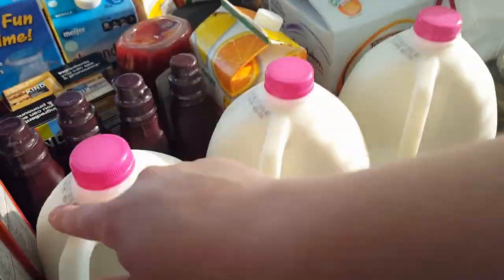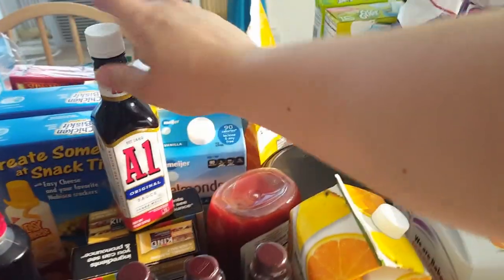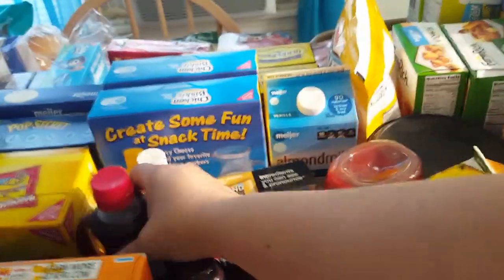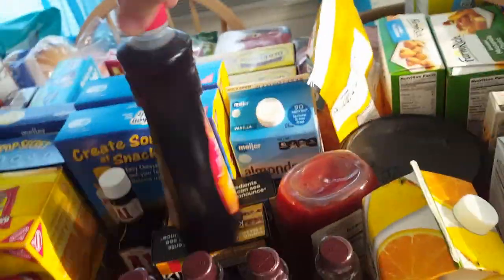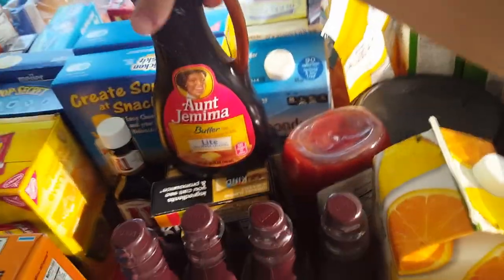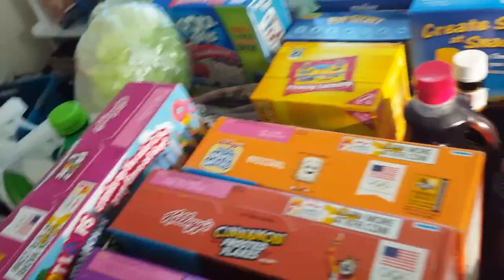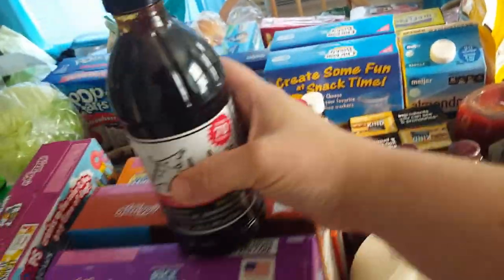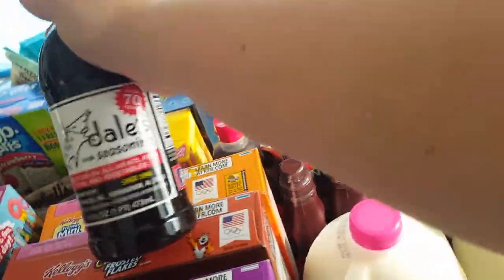Three milks. They were $2.29 a piece. Got some A1 steak sauce. And it was $3.29. It wasn't on sale, but it was a special request. We got some syrup. It was $2.49. Some olive oil, it was $3.99. I got some Dale's, and it was $2.49. And we highly recommend this for seasonings.